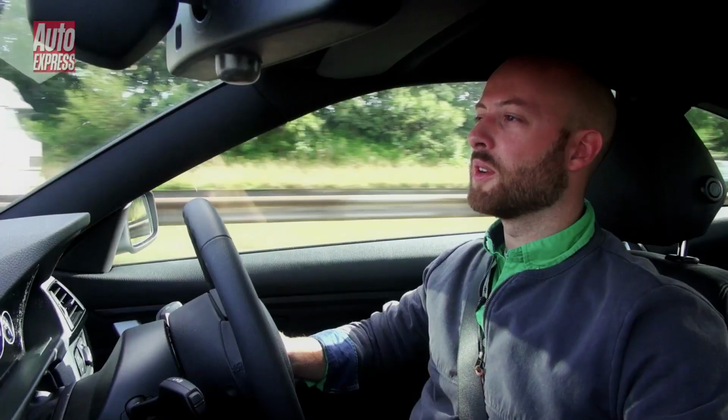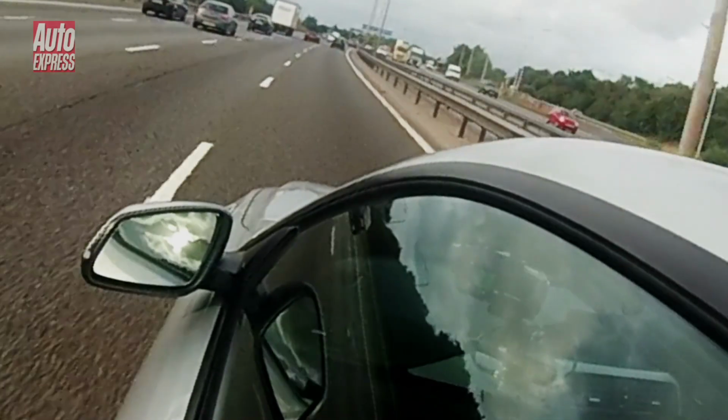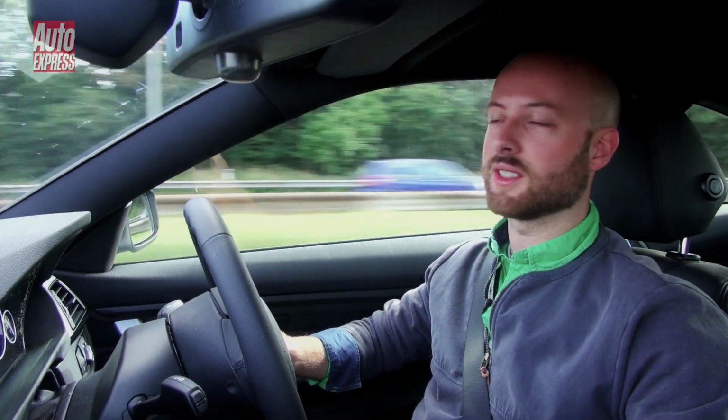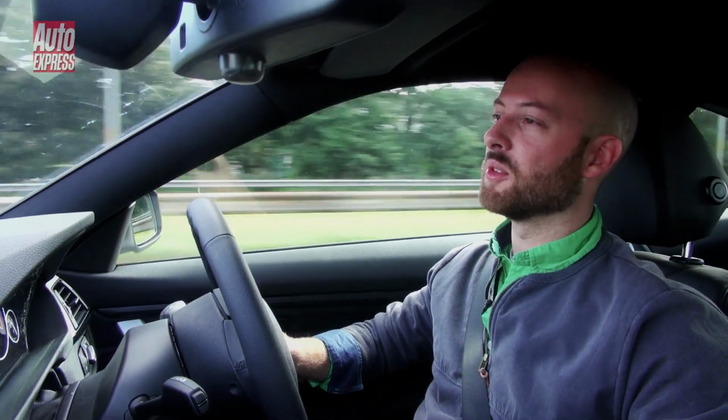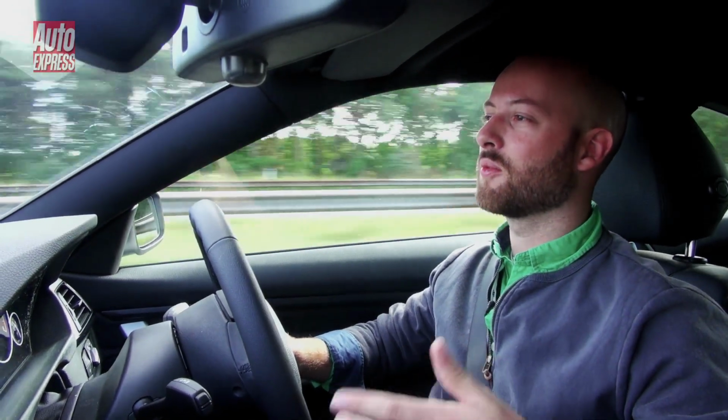Alright, so we're here on the motorway cruising the M62, and things are going pretty nicely. The cruise control's set. As I said to you yesterday and this morning, it's really very easy and comfortable to drive long distances. But the only fly in the ointment, and this is something I complained about yesterday as well, is that at higher speeds at a cruise, you do get a fair bit of road noise and wind noise, particularly on rougher roads, as you can probably hear right now.